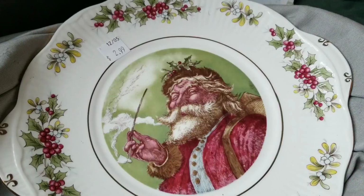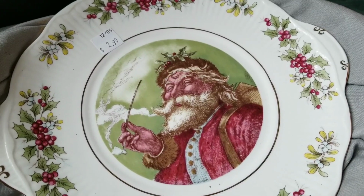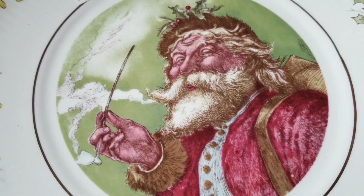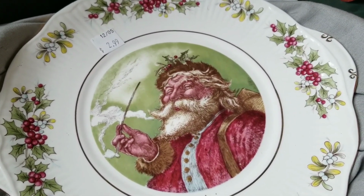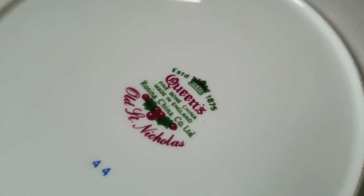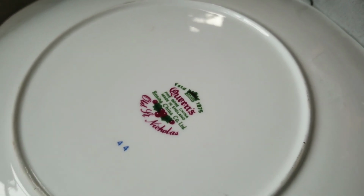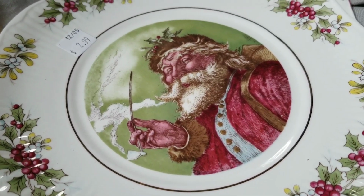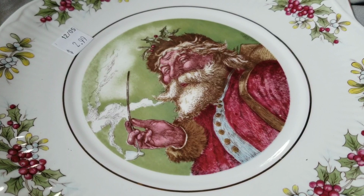Another really cool piece I found on this trip at the Animal Thrift was this old Santa plate, and this is fine bone china, made in England, Queen's China. This is actually a serving piece, so it has the tabs on the sides, but the graphic on him is just gorgeous. I did find more of these online. They have a decent resale value. I could not find another platter like this online, but I'm still looking. For now, he is going to go into my collection of Christmas items, but I thought this was an awesome vintage Christmas find. I'll be happy to keep it if I end up having to do that.